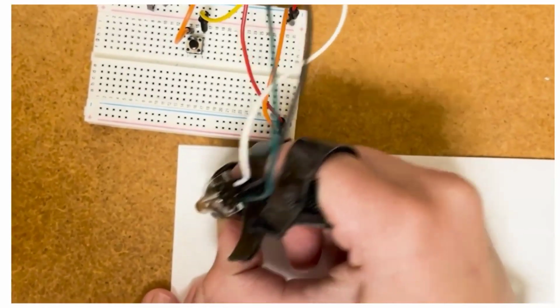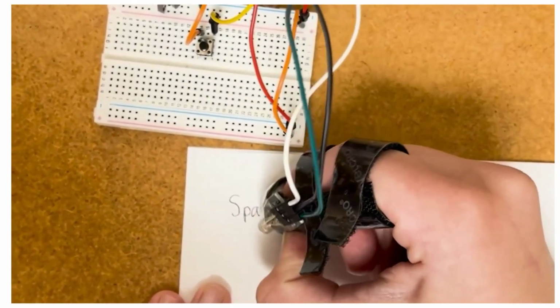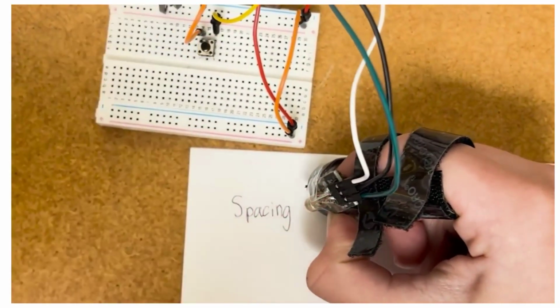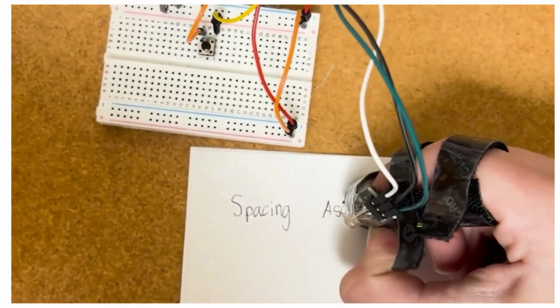Its integrated light beam provides a visual guide ensuring consistent word spacing. Once a word has been completed, the user pushes a button providing a visual guide of how far they should space their next word. The user slides their hand to the right, matching the light beam with the end of the last word, ensuring consistent spacing.